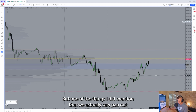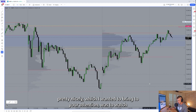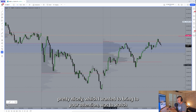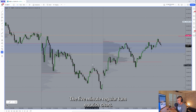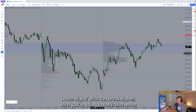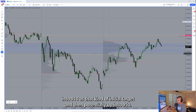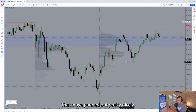But one of the things I did mention that we actually saw pan out pretty nicely, which I wanted to bring to your attention, was to watch for this prior day intraday resistance. This is the 5-minute regular trading hours chart. Watch how price responds to this prior day lower high. If price can break higher, what you're going to see is that move into 910 as that initial target, and then potentially up into 950. That move panned out pretty nicely.